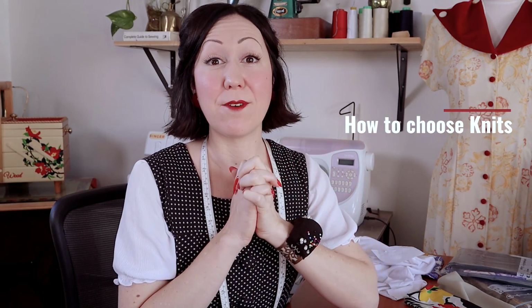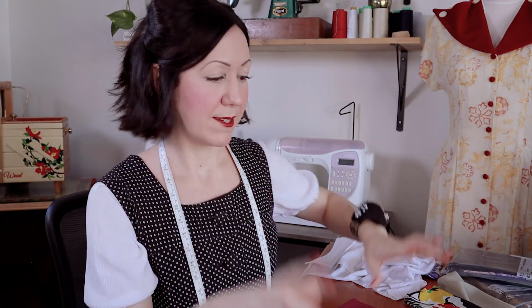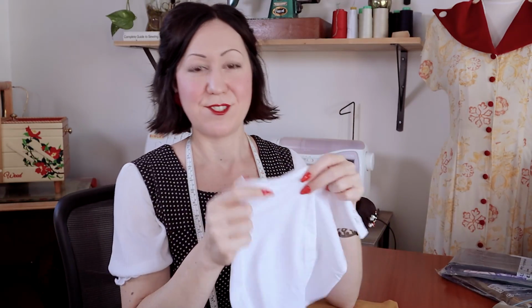So what are we looking for when we're deciding on a knit fabric? Well, knits are mostly determined by weight, and then by stretchiness and drape. So similar but not quite the same. Knit fabrics are constructed by knitting all of those yarns together.